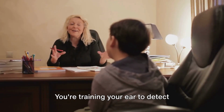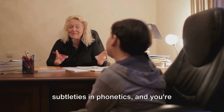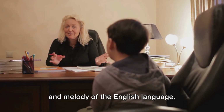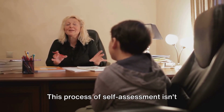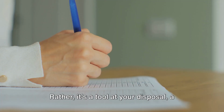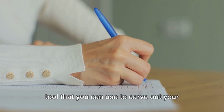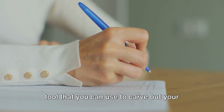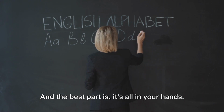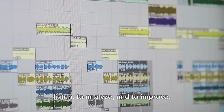You're training your ear to detect subtleties in phonetics, and you're becoming more aware of the unique rhythm and melody of the English language. This process of self-assessment isn't something to dread or shy away from. Rather, it's a tool at your disposal, a tool that you can use to carve out your own path towards mastery. And the best part is, it's all in your hands. You have the power to press record, to listen, to analyze, and to improve.